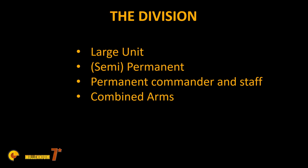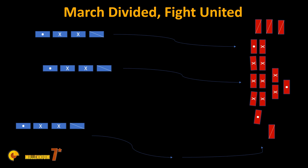Among other innovations, Carnot formalizes for the first time the existence of the division. No longer commands created on the fly before the battle, divisions become semi-permanent units, created for the duration of a campaign or even for longer, with a territorial base commanded by a general of division with a proper staff and including a squadron of cavalry, a battery of artillery and other support units.